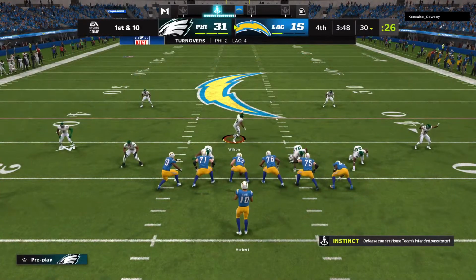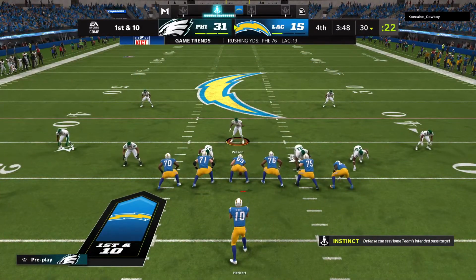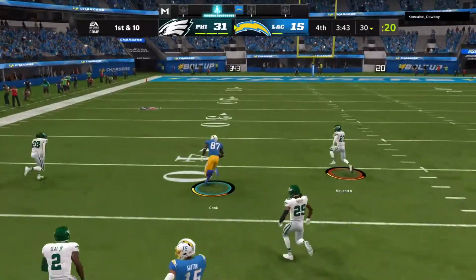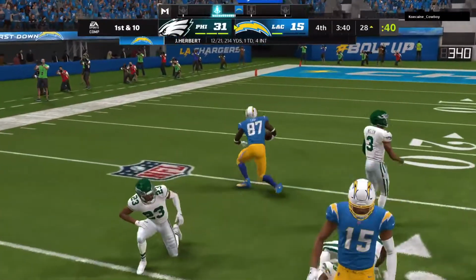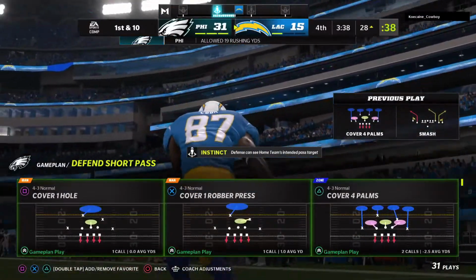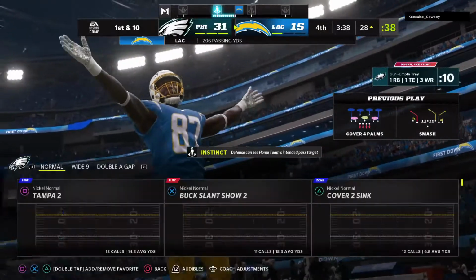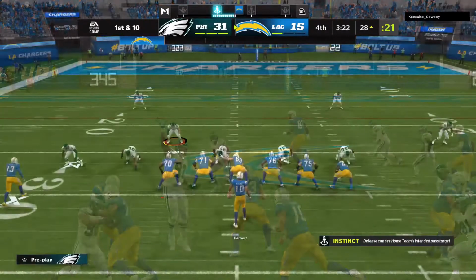The Charger drive about to get going. The interception was a great starting point, but now they need points pretty quickly, down 2 scores. After the turnover, here's Herbert. It's complete to Cook. And he takes it all the way down to the 28-yard line. But they didn't ease into that drive right out of the turnover. They go for the big shot downfield and hit it. A lot of teams have that opportunity, but not every coach is going to greenlight that type of a play call. I love their aggressiveness.